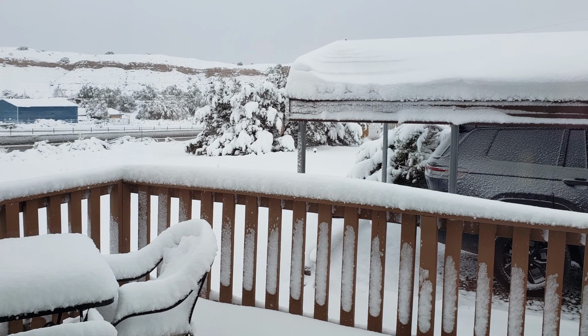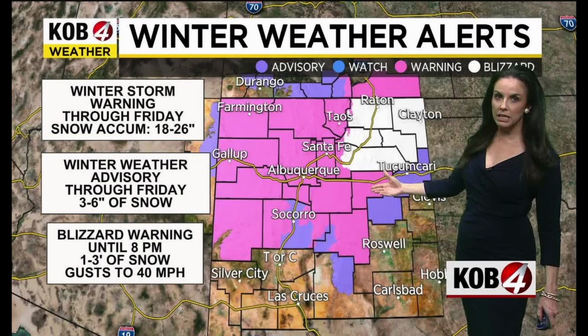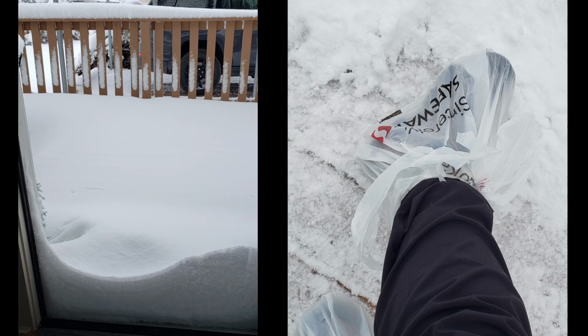Woke up at 8 a.m. with about 4 inches of snow on the ground. Continued to keep an eye on the weather forecast, and it looked like where I was could get up to 2 feet of snow. But I love snow, so I made the most of it.